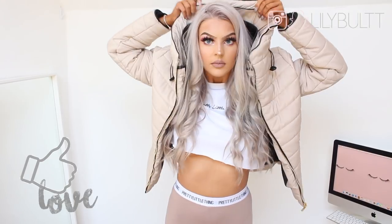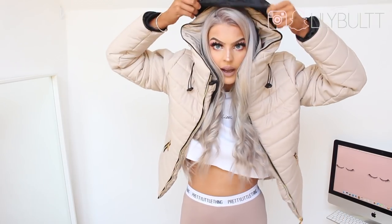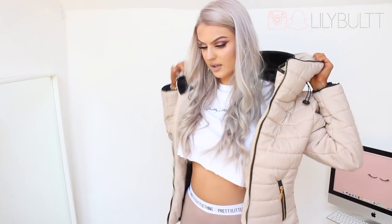Okay, I actually really like this. Not too sure about this. I'm unsure what this is. Is it a hood? Is that a hood? Okay, it's got a hood. Wait. Oh, I've just unzipped it all. It's really warm. Okay, I'm gonna actually keep this. I really like it. This is a really nice coat. I really recommend it. I love the colour of it and it's actually really warm.